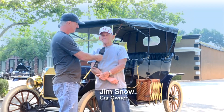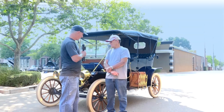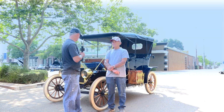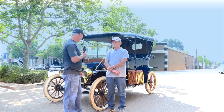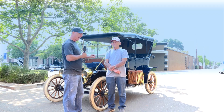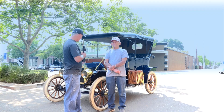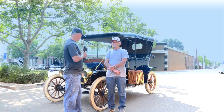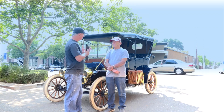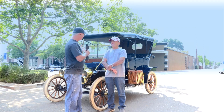Great, thank you. So I chose this car because this car is 105 years old, and to me it's incredible that something like this is still on the road. And there's so many neat things about this car, the way it's built and the little mechanical caveats about it that just make it so unique. So Jim, did you buy this car as a complete project and build it, or how did you get it?